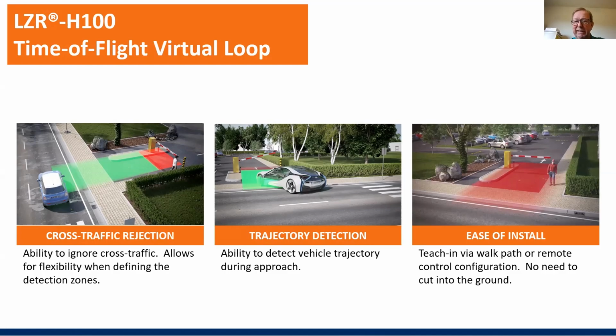The last one is the ease of install. So there's 2 ways really to adjust the fields or the patterns. Each one, again, is independent, and you can do it using the remote, which our remote programs any BEA sensor that we manufacture. You have the ability to program using A, B, C, and D on the remote. A and B are width and length of relay 1, C and D are width and length of relay 2. That's one way to program this in.